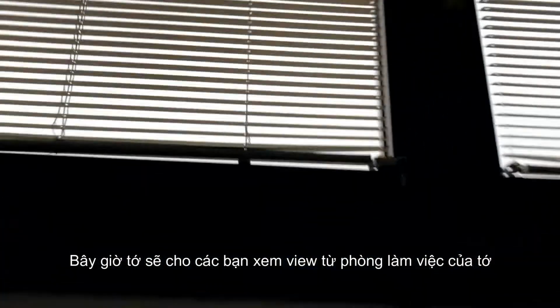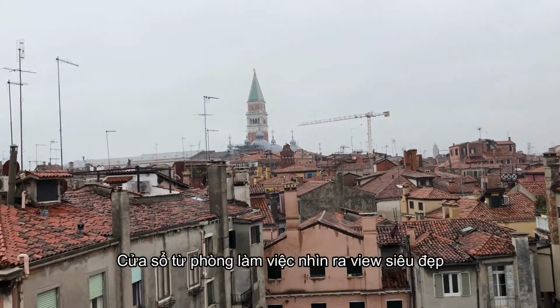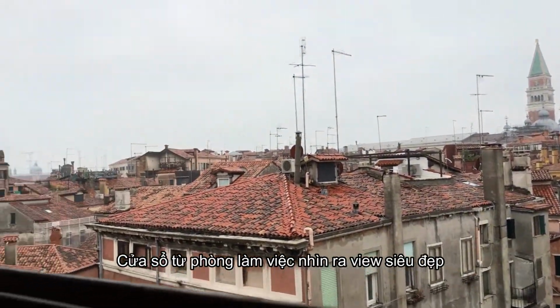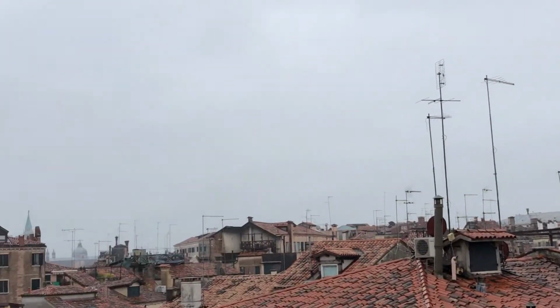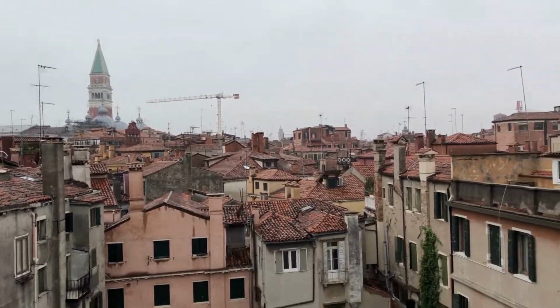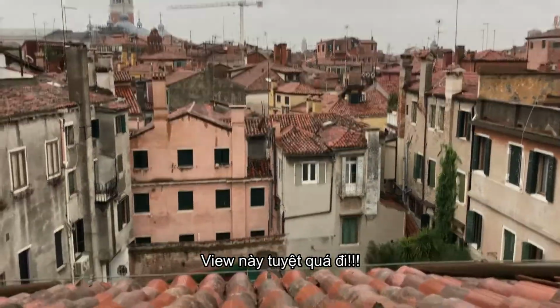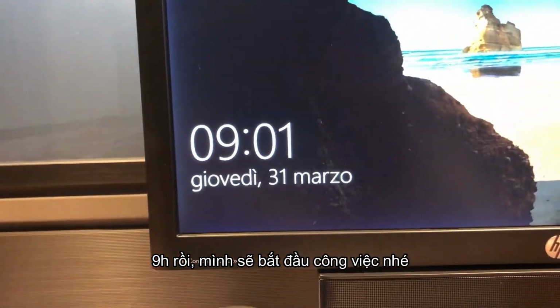So now, you see, there is a window from our office. This is San Marco. Anyway, you see, it's so cool. This office is so cool. And now it's 9 a.m., so I start the job.